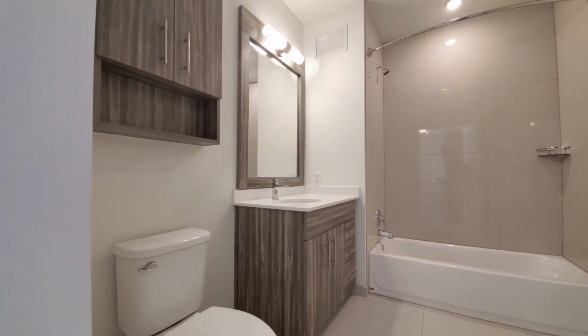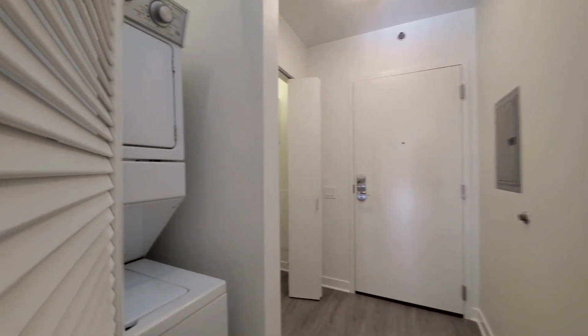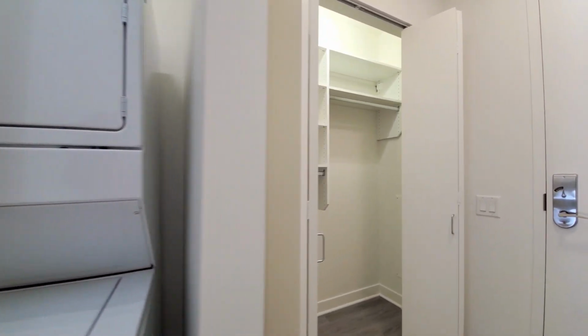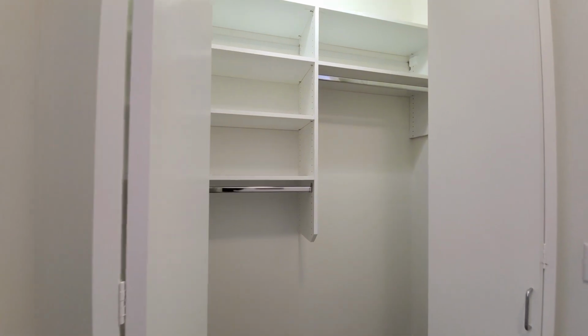Getting back toward the entryway, full-size stacked washer-dryer behind louvered doors, and an additional closet with shelving and hanging space.